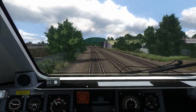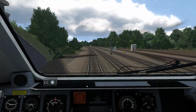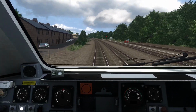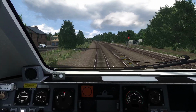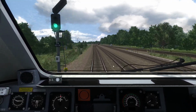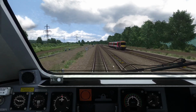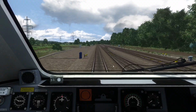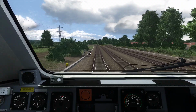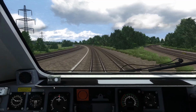So go notch 3 brake, slowing us down nicely to 70. And brake off. Got to slow down a little bit ahead of time, but again, it's one of those things. No such thing as slowing down too early. There's a 170 coming the other way. Hello, 170. Go back a notch to power just to sustain us. There's a 70 board. That's 1.8 miles till East Midlands Parkway station.